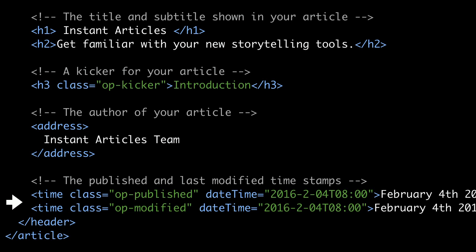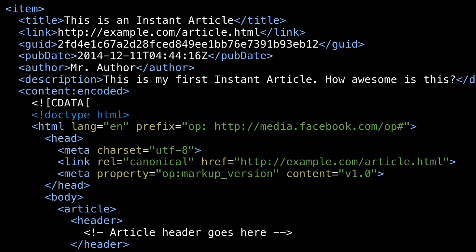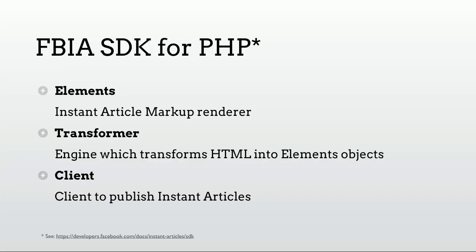So, if you are done marking up all this HTML, you wrap it, if you want to use RSS, in a regular RSS item, and then within the content:encoded, you just wrap in CDATA the full HTML that we just saw before. And this is the pretty easy way to get your content to Facebook. In this project, we did the integration in custom code, using the Facebook Instant Articles SDK. It's a great software development kit that you can use for PHP. It's published on GitHub. The full source code is on GitHub. It's basically around three parts of the code. You can use the elements to render single HTML elements into Facebook Instant Article elements.